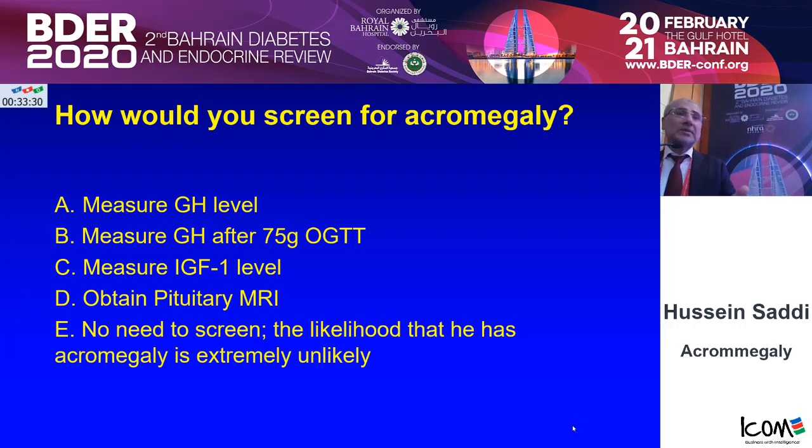So if you want to screen, how would you screen? Measure his growth hormone level, measure growth hormone after OGTT, measure IGF-1, do MRI of the pituitary, or no need to screen. The likelihood that he has acromegaly is extremely unlikely. We know acromegaly is very rare. How would you screen?